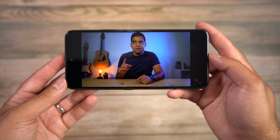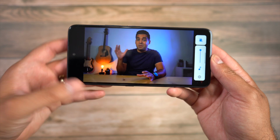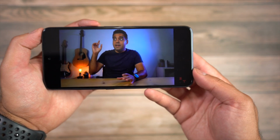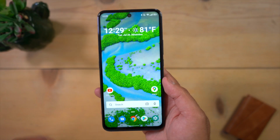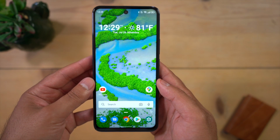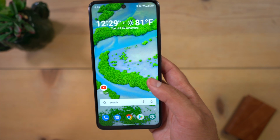I'm also really impressed with the display on this phone, especially for the price tag. The display is a big 6.7 inch, 2400 by 1080 resolution display. It's a sharp display, colors pop, and it has more of an oversaturated look to it, just like Samsung phones and their displays have. So if you like that type of display, you're gonna love what's on the Blu G91 Pro.